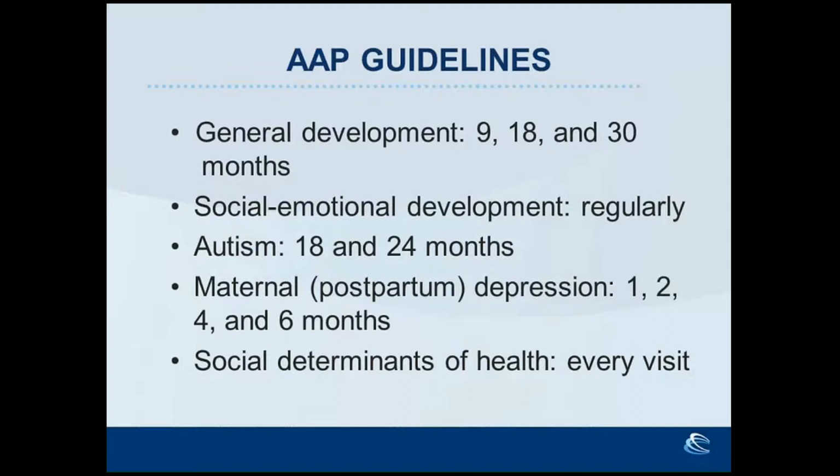And so as our practice moved through this, we decided we were actually finding a lot of language delay at 24 months, and we kept the official screening in place at 24 months rather than just surveillance because we felt like that was an important part.